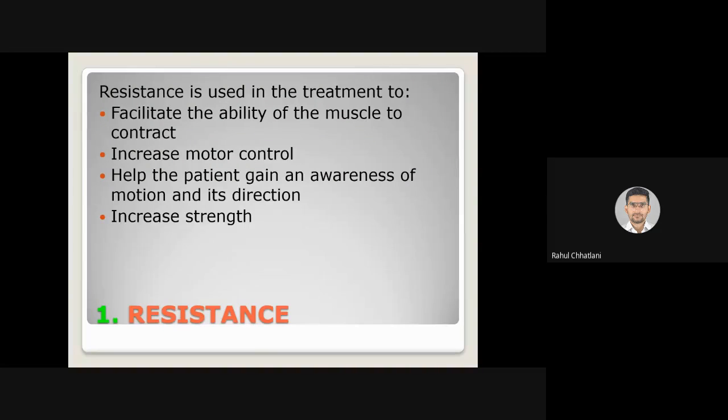Okay, what is MMT? Can anyone tell me the full form of MMT? Manual muscle testing. Why do we do MMT? What is the need of doing MMT? What is the purpose of doing MMT? Checking muscle strength. Checking motor strength. Very true. Motor strength means muscle strength.